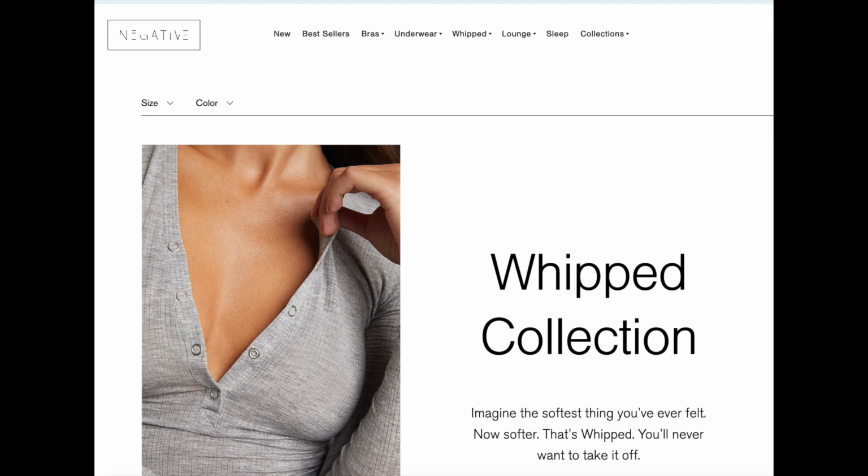I picked my set in the shade Sand, but they also have a really cute pink color. They have a heather gray. They have a new little violet shade. This brand also sells bras and underwear, so I'm kind of new to this Negative brand, but I have to tell you, highly recommend. I will definitely be purchasing other items. That's how awesome it is.